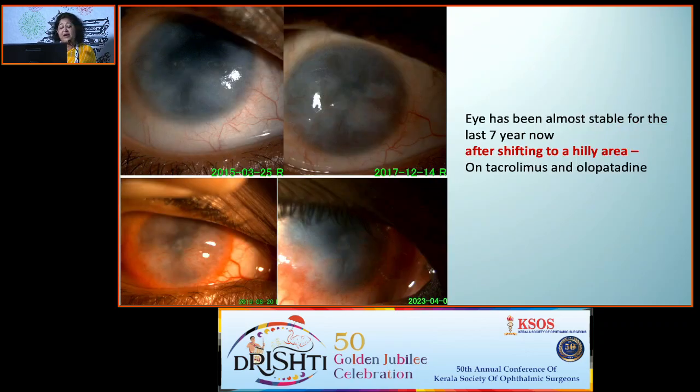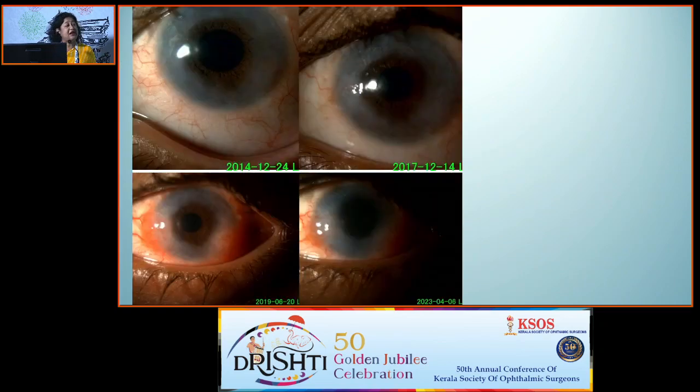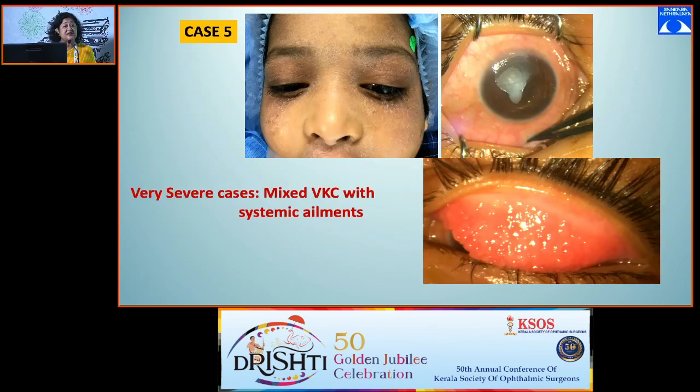After counseling with the parents, they shifted him to a boarding school on a hill station, and it's been almost 7 years. We've been able to maintain the limbal stem cell deficiency without any surgical intervention, only on topical immunomodulator and dual-acting allergics, by just shifting him to a cooler place. So take care of the inciting factor. Sometimes it is the associated systemic ailment, like the atopic dermatitis in this child.